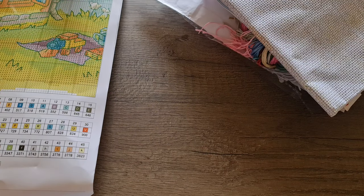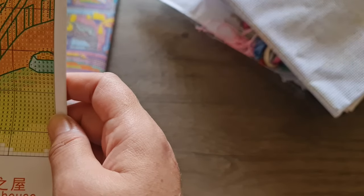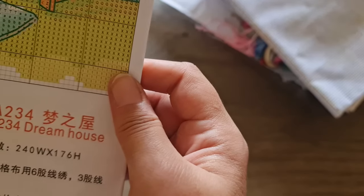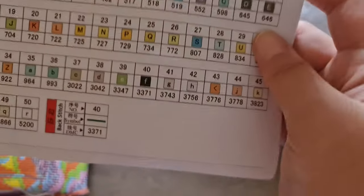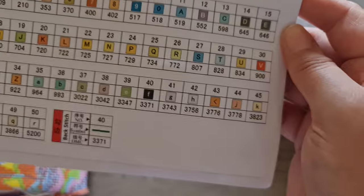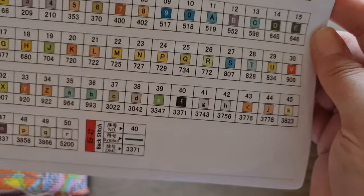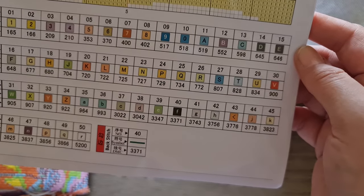Okay, so let's take a look here now. It's not stapled together like the last one. This one is an 11 count. It is 240 stitches wide by 176 stitches high. Let's have a look at what we have here. We have full stitch, and we have one colour of backstitch, but we have 50 colours in this, guys. Honestly, I've managed to pick the ones that have massive amounts of colours. Even the DIY had a good amount of colours. But what do we have here?